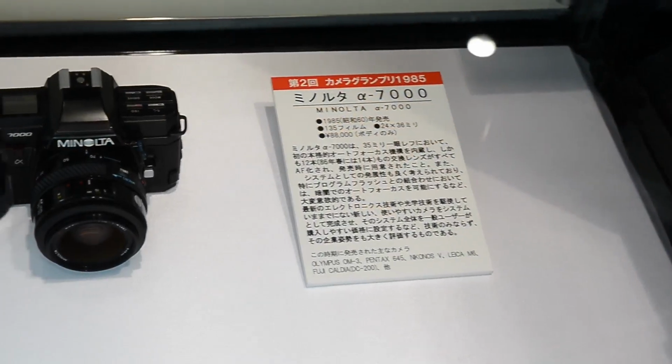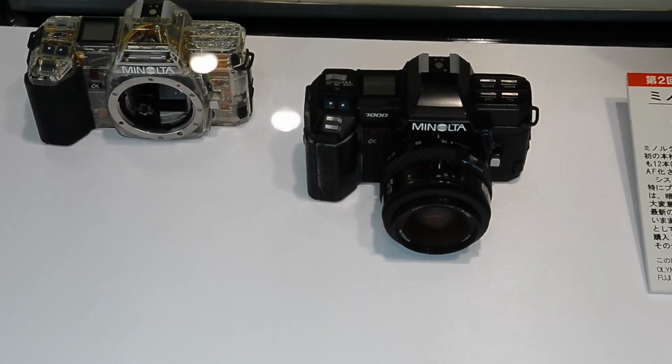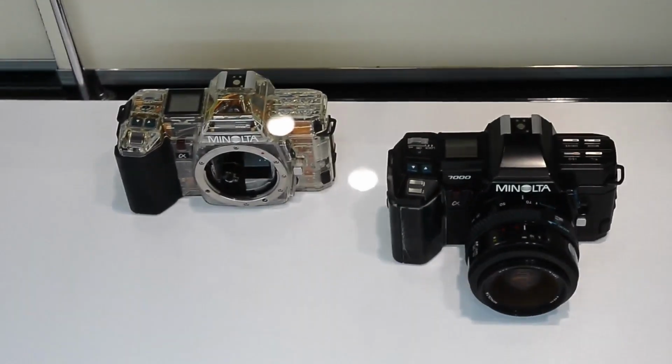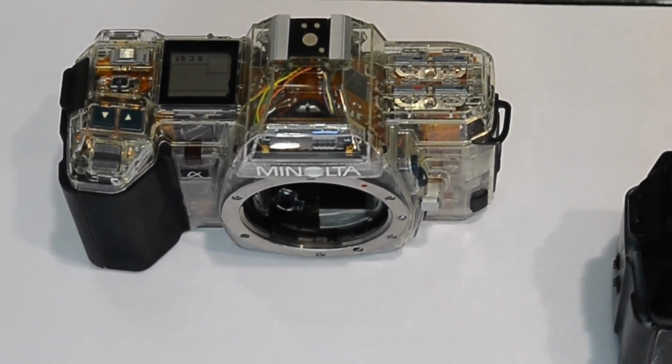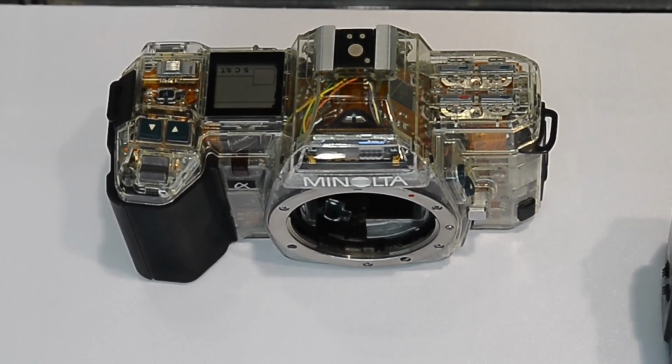In 85, it went to the Minolta A7000. Minolta obviously tied to Sony. And, you know, look at that, lovely LCD display up on that one. How things change in 1 year from that all-metal FA to this translucent plastic Minolta A7000, wow.